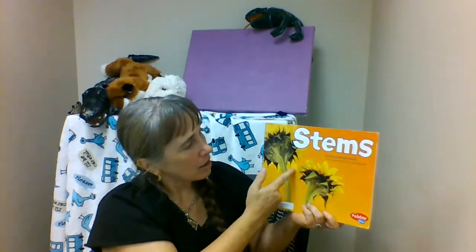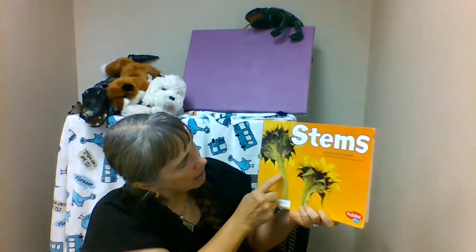Hello again. We're going to continue on learning about our plant parts, and this book is called Stems. And some plants, like our sunflowers here, they have big, sturdy, thick stems. Sometimes they even have little prickly things on the stems to help protect them from animal predators.